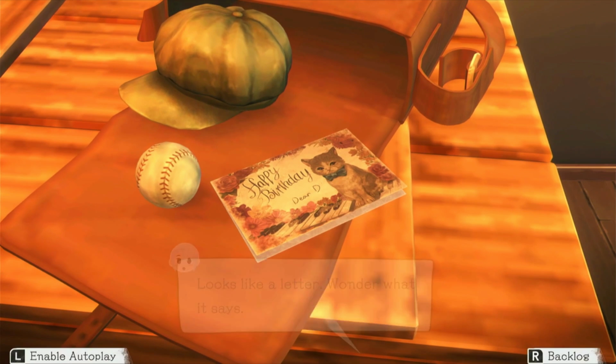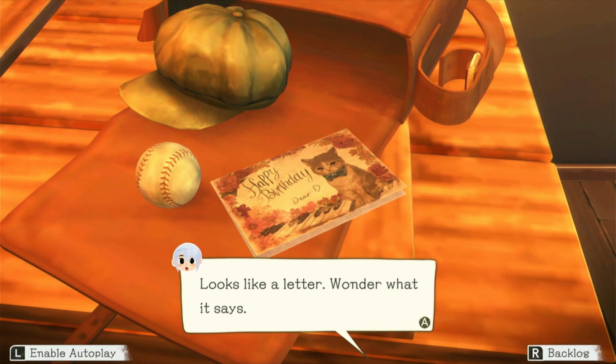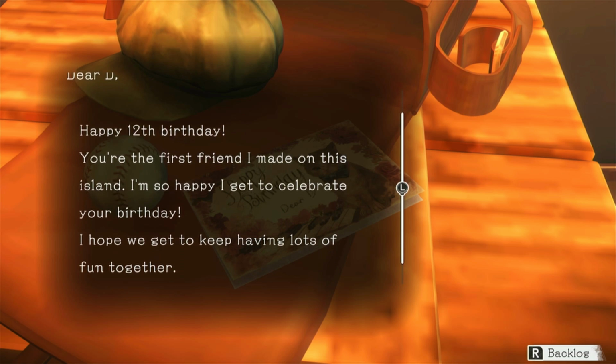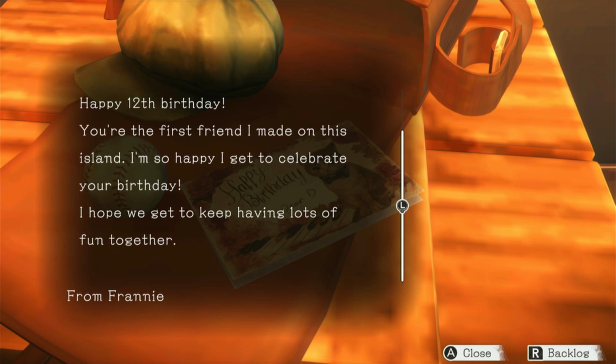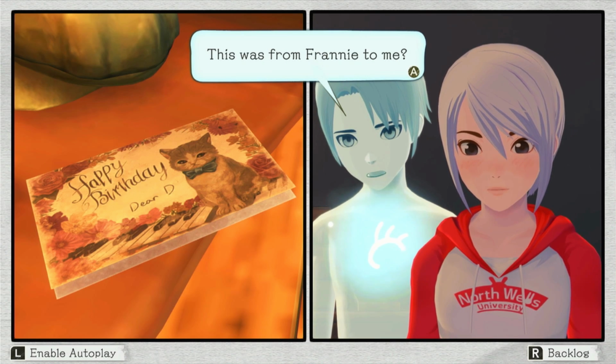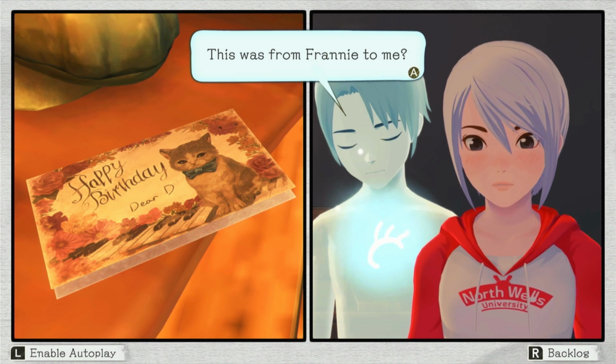Happy birthday, dear. Looks like a letter. Wonder what it says. Dear Dee, it's November 28th, 1948. Happy 12th birthday. You're the first friend I made on this island. I'm so happy I get to celebrate your birthday. I hope we get to keep having lots of fun together, from Franny. Aww, cute. Yes, that's what it says.